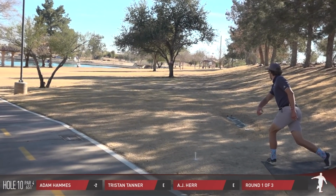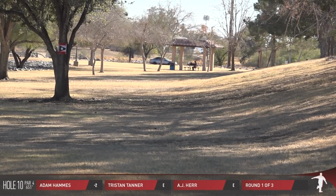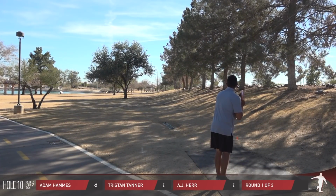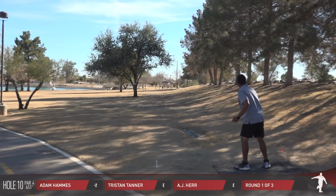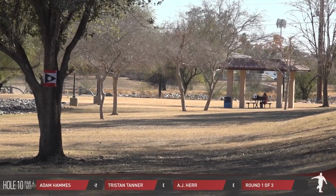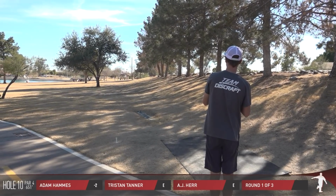And Tristan Tanner trying to keep it inside the Mando, going with the low forehand. That was pretty good. That's the way you want to start the back nine. If you somehow missed the front nine of this card, both Tristan and AJ closed out on hole 9 with birdies, which is just incredible. Yeah, they're looking to ride that momentum through this back nine, and hopefully they can do some scoring.